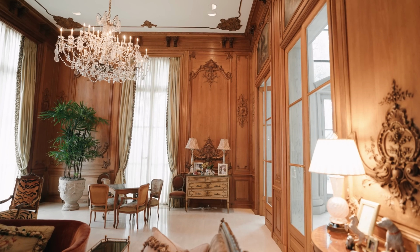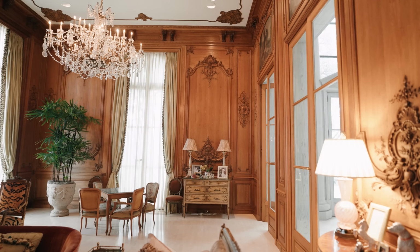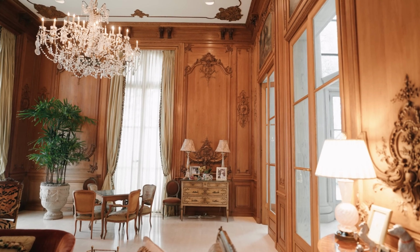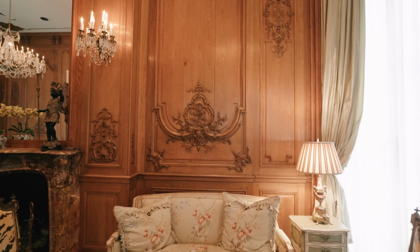And look how the French organized the room. There's not really applied columns like we saw in that Georgian room. It's an implied column. So you've got the pedestal, an implied column, and then this entablature that wraps around the top. It's a bracketed entablature. That's why we have those brackets there. But this is a magical room and just speaks to the quality of this house.